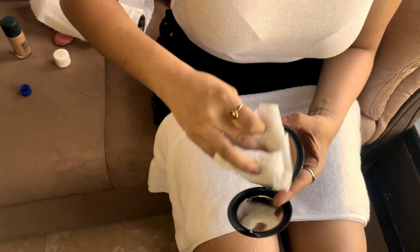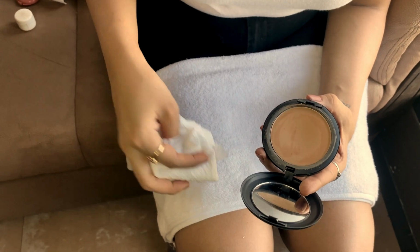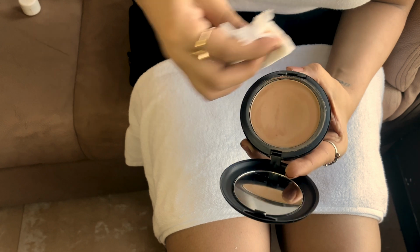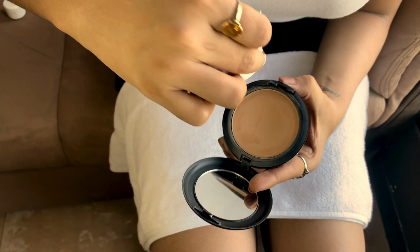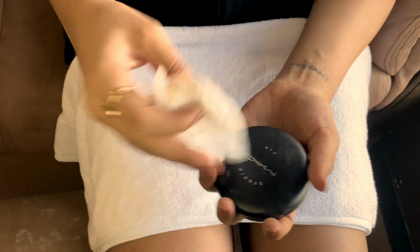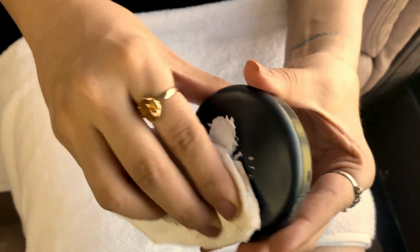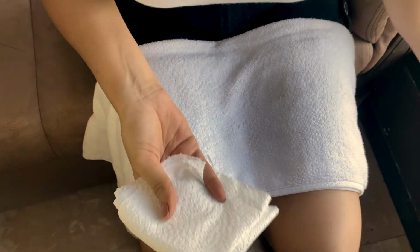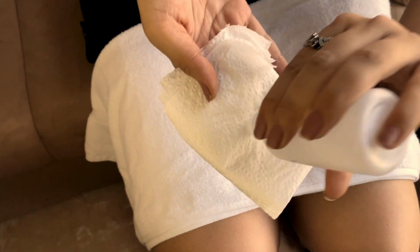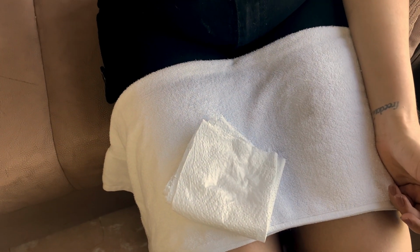You do have to apply a bit of pressure when cleaning this. You almost erode the top layer of your compact or pressing powder. The idea here is to remove the germs from the top contaminated layer if there are any. Okay, so now this is taken care of. Make sure you use a fresh tissue for every new product. You do not want to be transferring the germs from one product to the other.